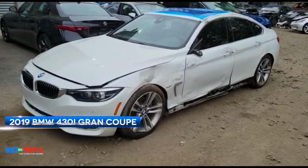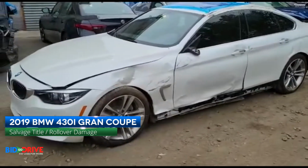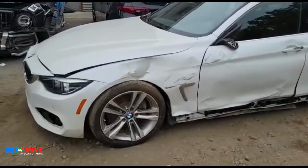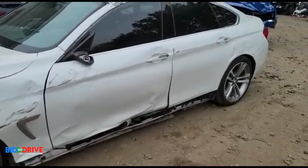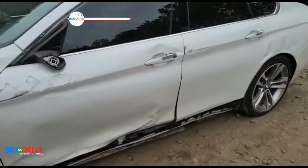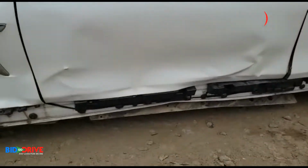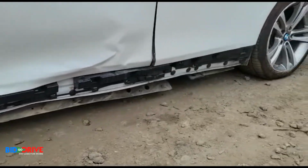We have a 2019 BMW 430 Gran Coupe. Looks like the vehicle may have rolled over. You have some damage to the left front fender. Left front door looks like it needs to be replaced. Looks like you can save the left rear door and quarter panel. Got some damage to the rocker panel, which you can probably save.